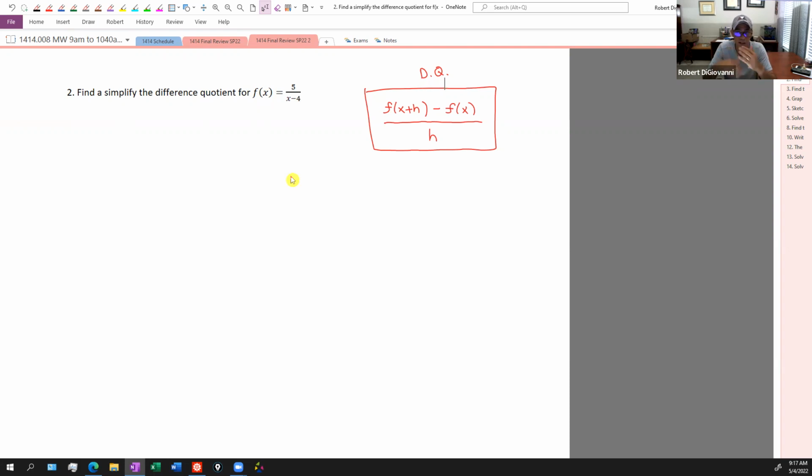Practice the testing environment as much as you can. All right, let's go. I'm going to try and do this difference quotient. So I need to figure out, first of all, what's f of x plus h.